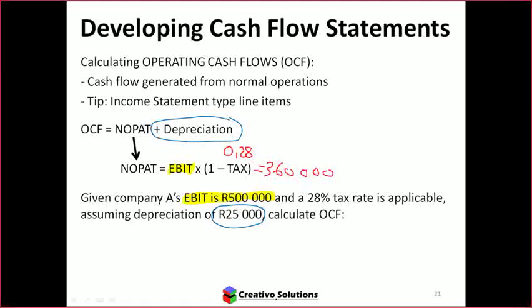Okay, so final answer is what? It's going to be 375. Correct. Okay, good. And that's the OCF for that particular company. Happy? Yeah. Great. Okay, you've got two here for you to try.